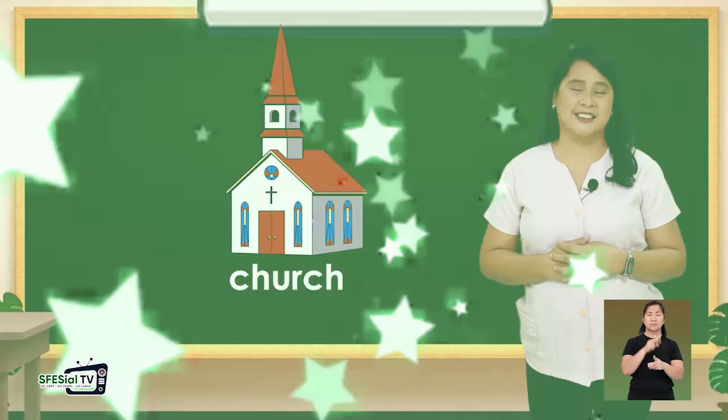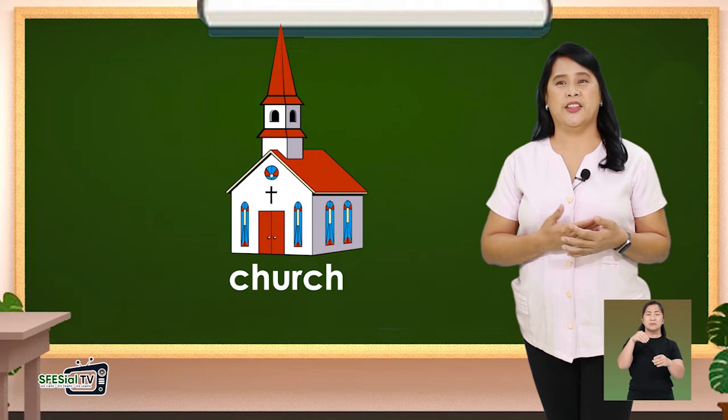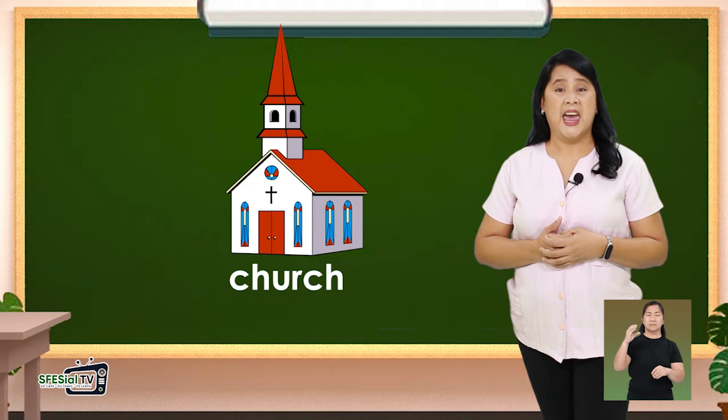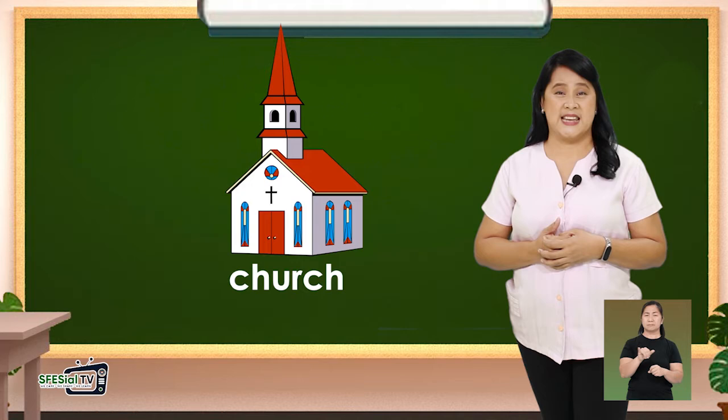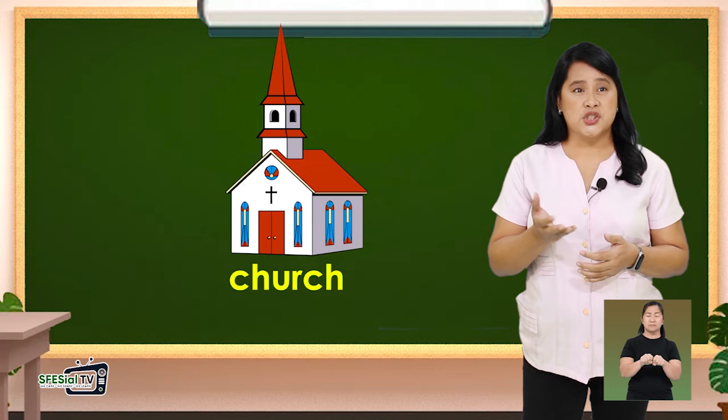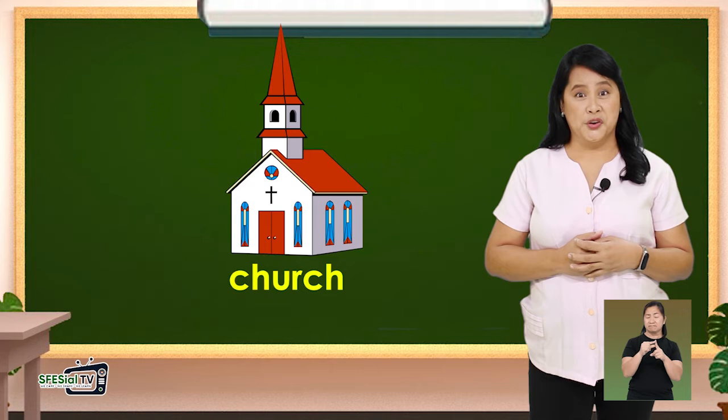That's right! Not all the sounds of each letter in the word church were heard or sounded. When the word church was read, you will not hear the sound of C, H, and the short vowel sound of U. They do not have their usual sounds, or the letters are not sounded at all. That's why the word is read differently. Therefore, the word church is an example of an irregularly spelled word.